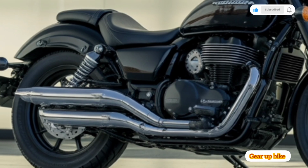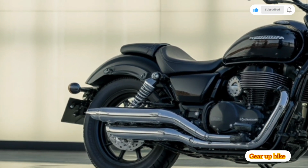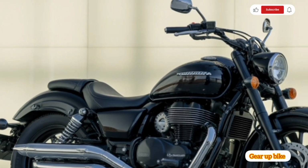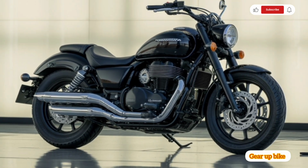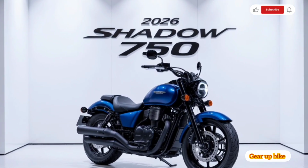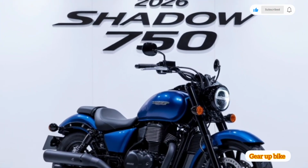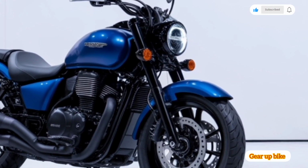From the rear, the Shadow 750 maintains that clean, minimalistic look cruisers are known for. The rear fender wraps beautifully over the wide rear tire, giving a muscular stance. The taillight is now a compact LED unit, more energy efficient and modern while keeping the retro appeal intact. Chrome accents around the indicators and exhausts further add to its aesthetic appeal.